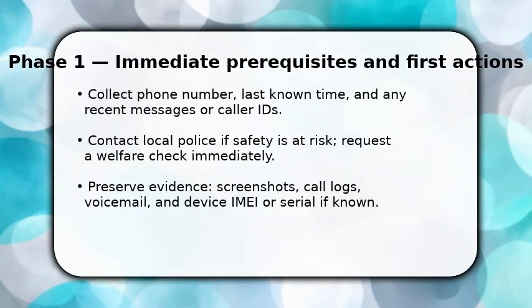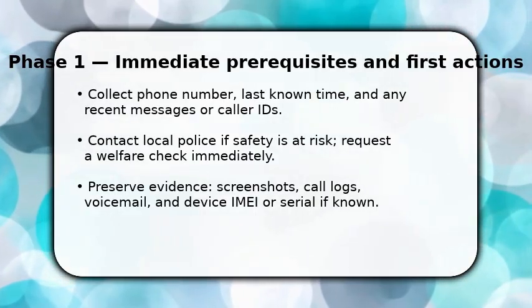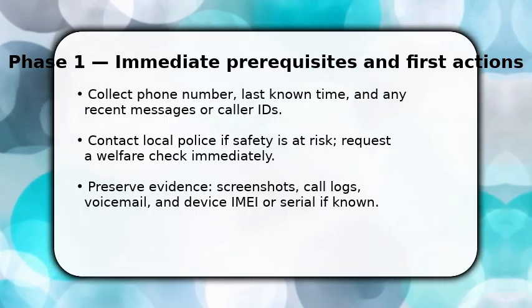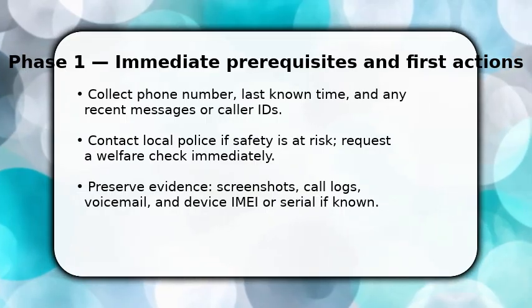You start by securing facts and acting legally. Gather the phone number, last seen time, recent texts, and caller ID now. Then, if you suspect danger, call police and request a welfare check. This gives you official leverage.